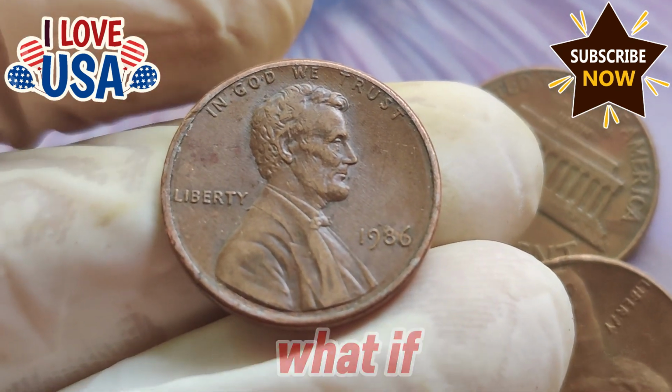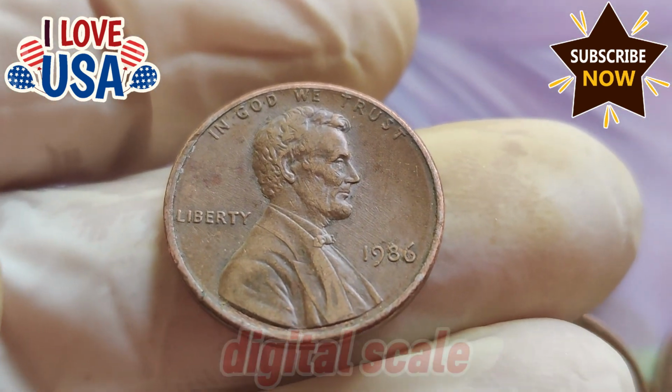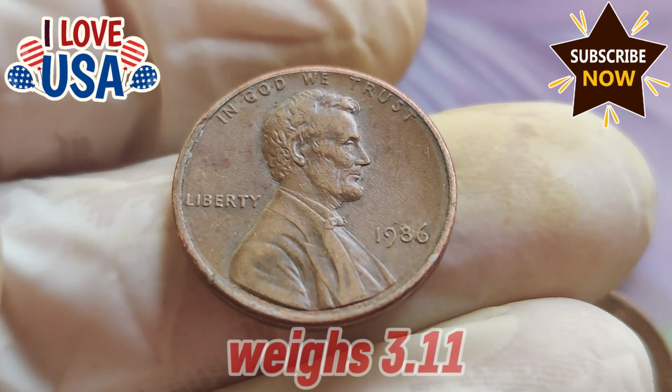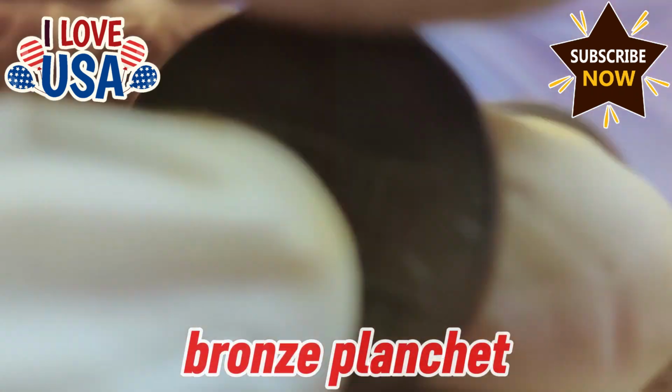You might be wondering, what if I have one of these in my old coin jar? Here's how to check. Use a digital scale. A 1986 penny should weigh 2.5 grams. If it weighs 3.11 grams, it could be one of the few struck on a leftover bronze planchet.